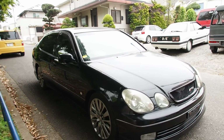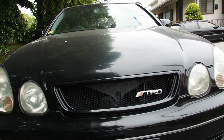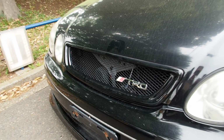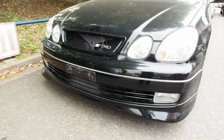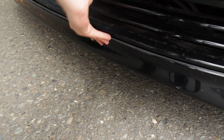Okay, so let's look at details. So we got foggy headlights here, and they can be polished up if you like. An aftermarket front grille with a TRD badge on it. I don't know if it's a real TRD grille. We have an aftermarket front bumper lip, so it gives it a little bit less ground clearance in the front here. Transport truck. Front bumper lip is coming off a little bit, you can see here. And then both areas have some damage on them.